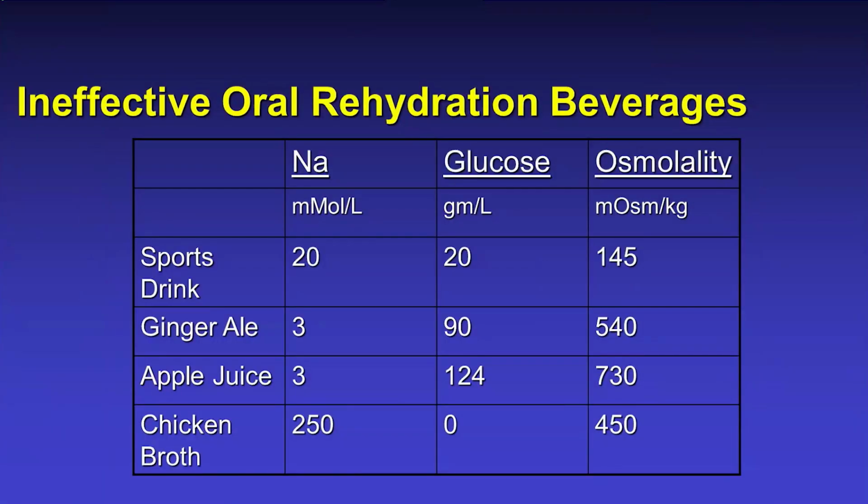There are ineffective oral rehydration solutions like ginger ale, and some sports drinks that are hypoosmolar. Ginger ale, apple juice, and chicken broth are not only hyperosmolar, that may lead to increased fluid output from the gut, but also don't have enough sodium in the case of ginger ale or apple juice, or too much sodium and not enough glucose in the form of the chicken broth.